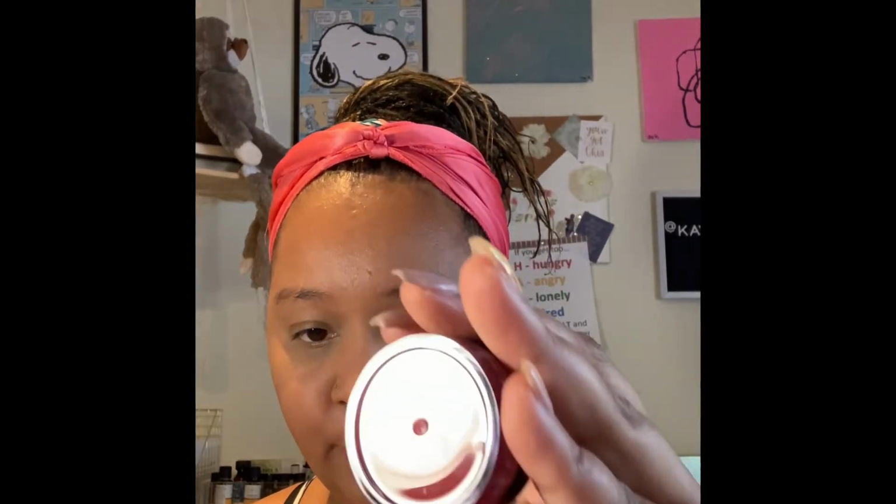But today, since I am rocking such a bright and colorful top, I am going to give Caribbean a try. It is a beautiful red color. Let me slide it over. Let me adjust this light. Give me one second.